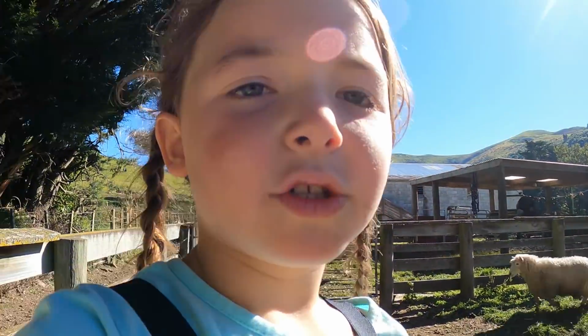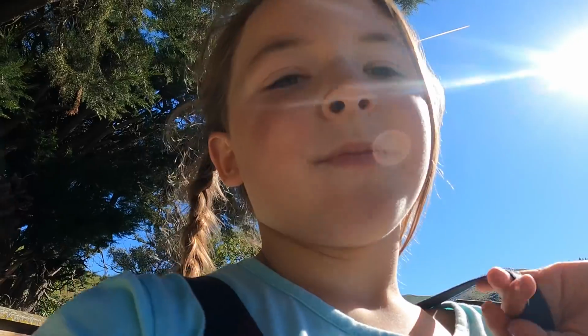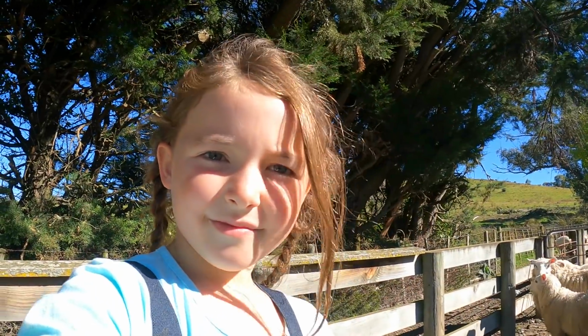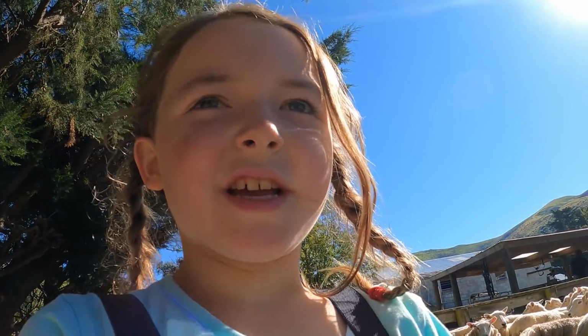So later on we're going to do a skinny test. Skinny test means we're going to do an ST, which is skinny test. We're going to get all the skinny sheep and just test their poo with the egg hunt, see if they're sick.